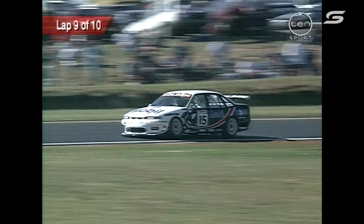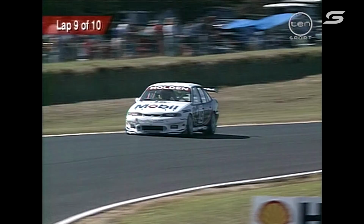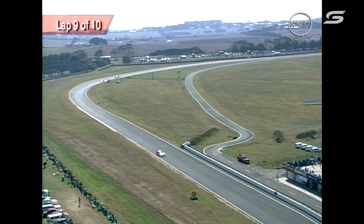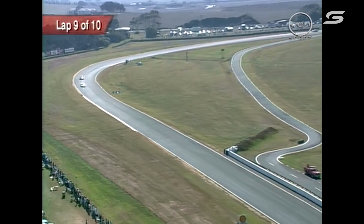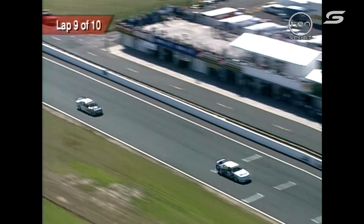Glenn escaped from him. He had a bit of a wrestle with Russell Ingall earlier on, but he's done well to maintain his second spot. Well, I think Greg would have forgotten about Glenn Seaton on about the second lap when he saw Glenn driving away in the distance. But I guess, Charlie O'Brien, that's what winning championships is all about.